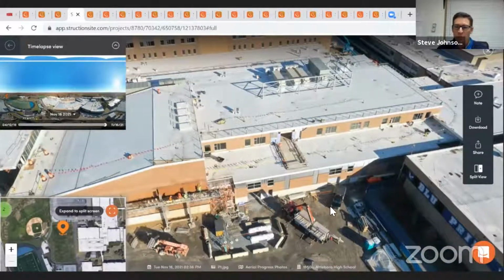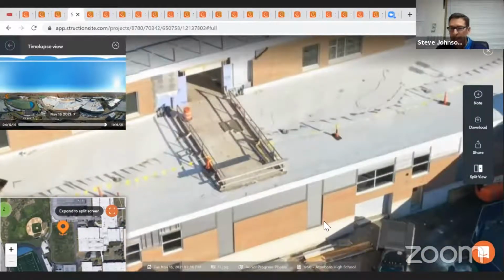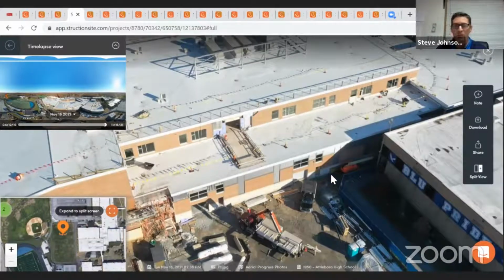There's also progress being made on the overhead doors. Each of these shops has an overhead door, so we're working our way through that installation.